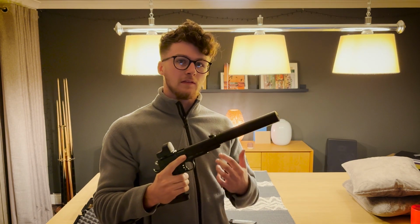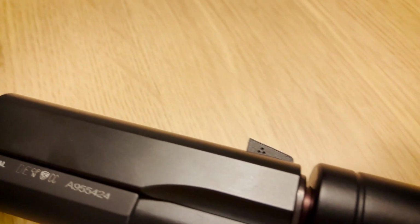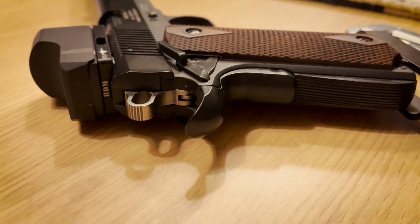The gun also comes with a low fixed rear sight and a front sight that is adjustable. Like I've already mentioned, I do have a Bushnell RXS 100 on here, so personally that's not really much of a bother to me at the moment. I really do have to say, the double diamond pattern walnut grips actually look and feel really nice. They're quite grippy and it does add a nice effect to the gun.